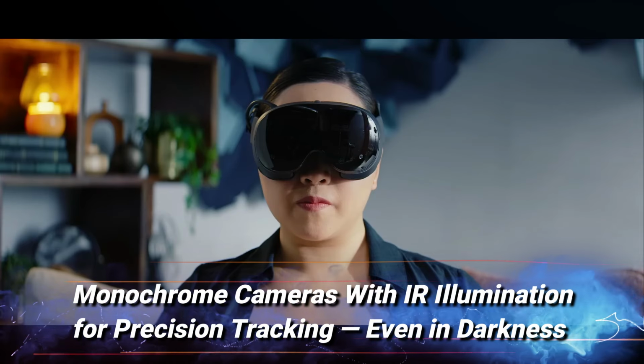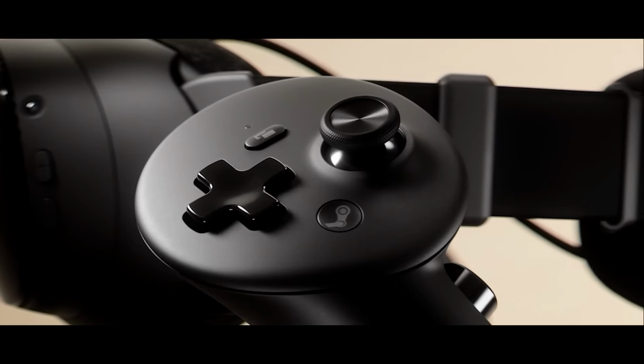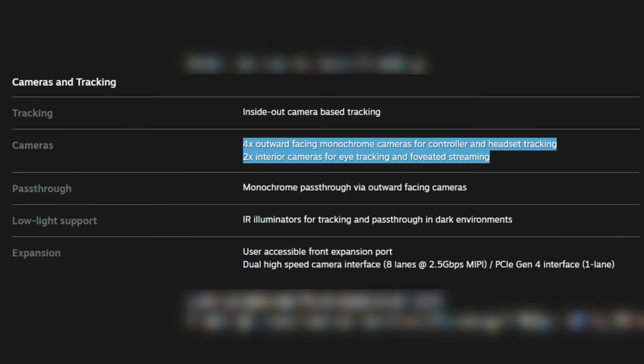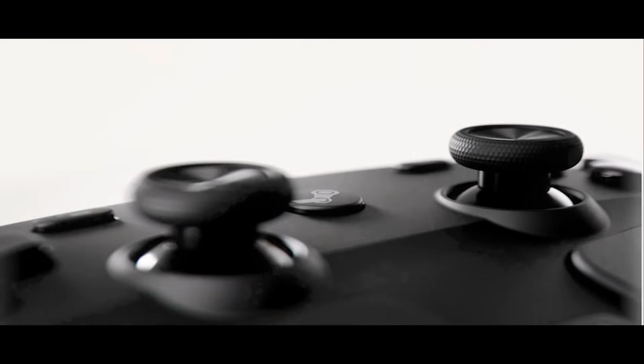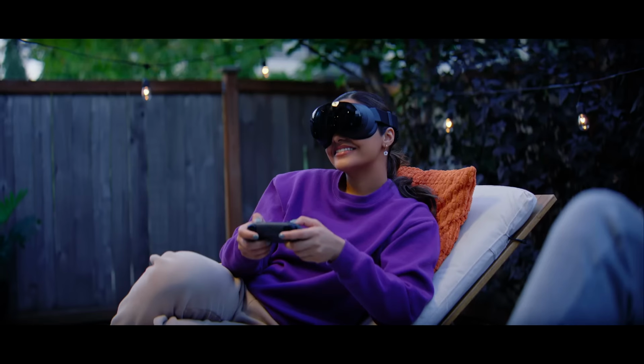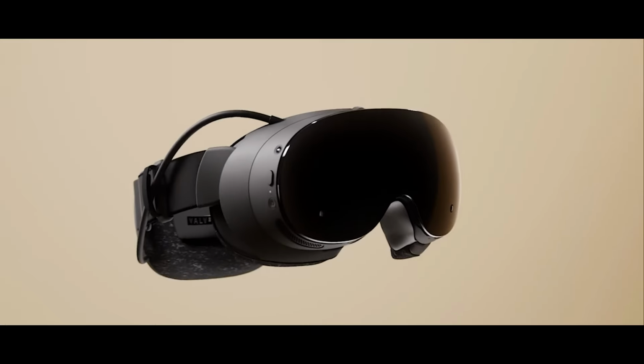Monochrome cameras with IR illumination for precision tracking, even in darkness. Valve chose 4 external monochrome tracking cameras, optimized specifically for reliability and low light performance, supported by built-in IR illuminators. This lets the headset track in environments that would challenge typical inside-out tracking systems, including complete darkness.